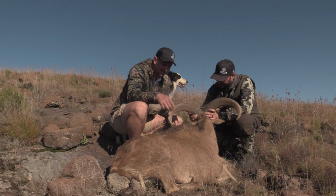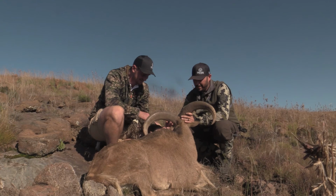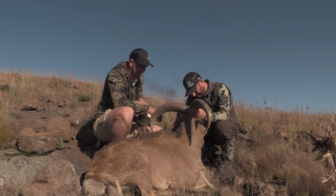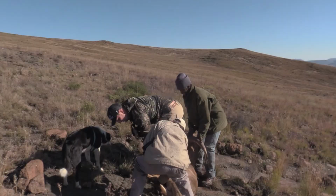Yes, he's thick. Look at this hair on the front legs. So cool, man. That is such a cool animal. Free range Barbary. That is awesome. Well, they are native to Africa, though. I think North Africa. Yeah, the Barbary Coast. So, not native to South Africa, but.